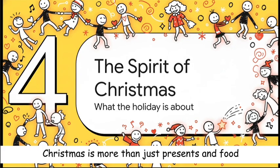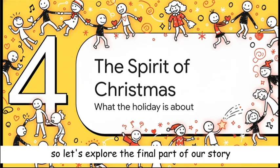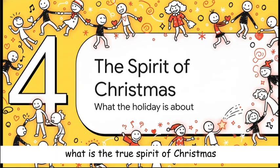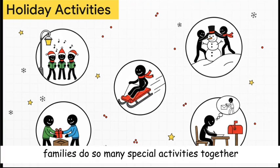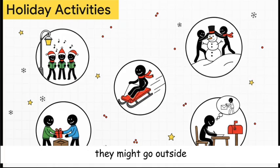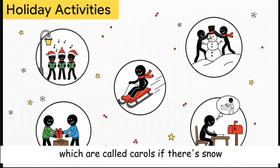But you know, Christmas is more than just presents and food. It's about a special feeling. So, let's explore the final part of our story. What is the true spirit of Christmas? During the Christmas season, families do so many special activities together. They might go outside and sing traditional Christmas songs, which are called carols.